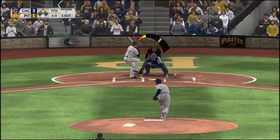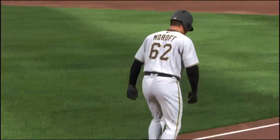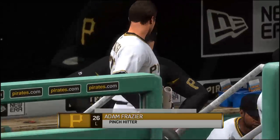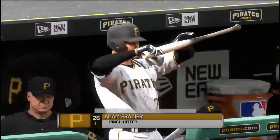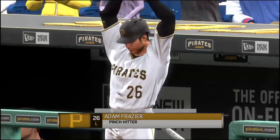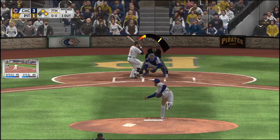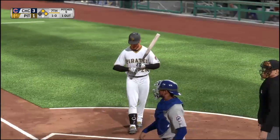He's set. Here's the 3-0. And that misses. Ball 4. So it's first and second now with only 1 away. Now batting, the pitcher. Adam Frazier will come on to pinch hit here in a big spot. Number 26, Adam Frazier. And here's a slider that runs inside that time, and that'll keep him from diving out over the plate.